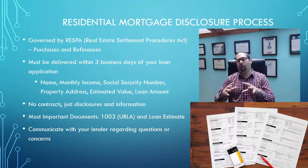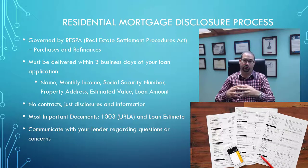It's important that when you're going through these documents that you communicate with your lender if there's questions or concerns. I make it a best practice in my office to review the disclosures with all of my clients, especially first-time buyers or people that are refinancing for the first time. I really like to go through page by page with my clients and explain to them what each document means and go through every single thing, so I can answer their questions or concerns right there up front.